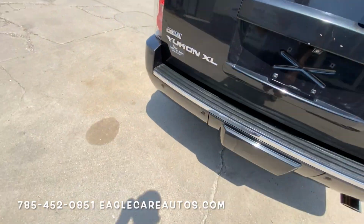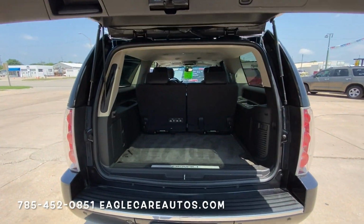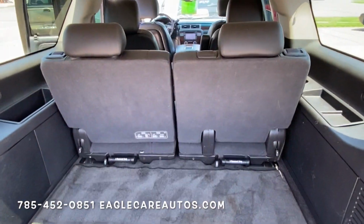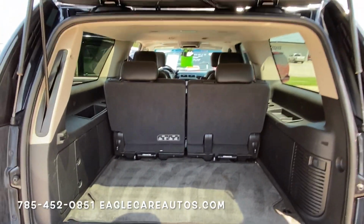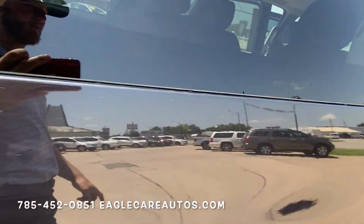Opening up the back. Power liftgate, of course. Plenty of space back here for all of your luggage, all the kids' stuff, everything you're taking along, as well as hauling everybody for the trip. So super practical. Plenty of space to do everything you want.